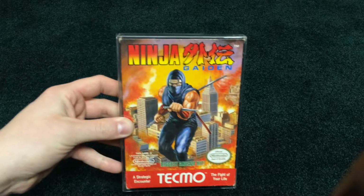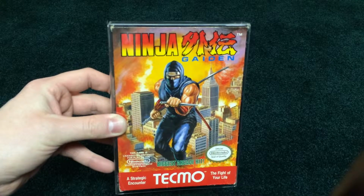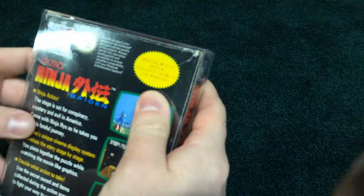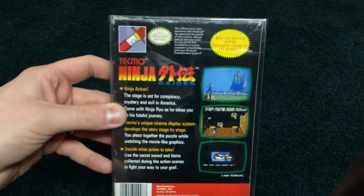So most of these are oddballs, so I'll just kind of go through them. Ninja Gaiden, the original. Ninja Gaiden, whatever. We always used to say Ninja Gaiden. I think this was ours as kids also. Box is a little beat up, but that's pretty common. No one's going to care.